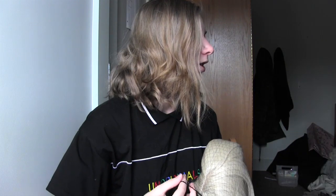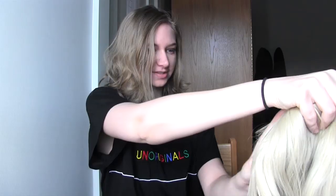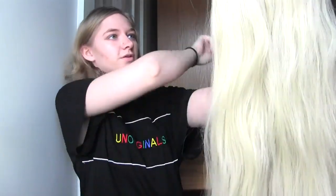So this next wig is called Lolita Long Curly Cosplay Wig, and it retails for $41.19. That's such a random price. It's a longer wig, so that would be why it's more expensive than the last one. So here it is. Dun, dun, dun, dun. It's a long blonde wig, as you can tell.